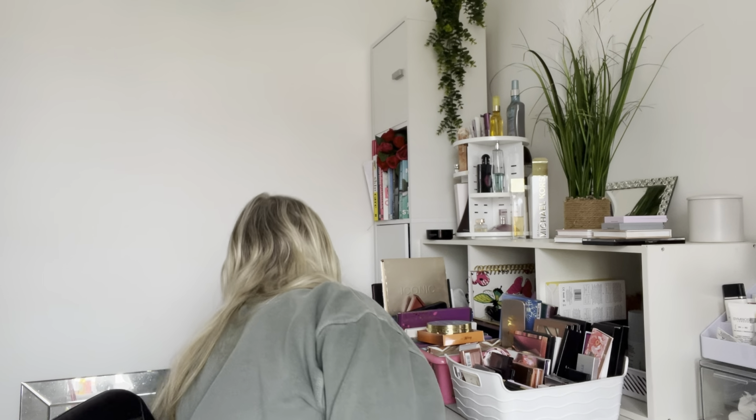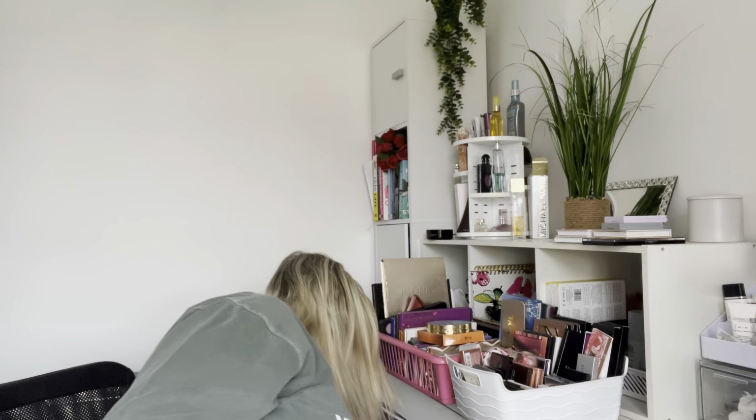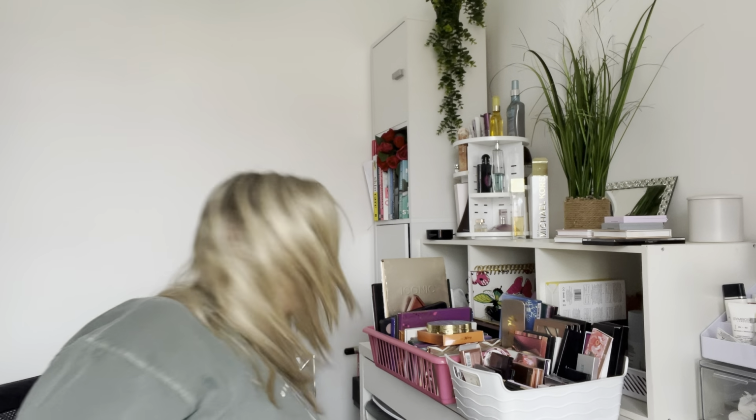Oh, here we go. I think we've got a couple in the other one as well. Oh, I don't need to get that one out. It's that big Lorac blush palette which I worked on a couple of videos ago. So here are my face palettes. What do we want? Should I maybe pick something out that I'm potentially hoping to declutter that I've not really used?